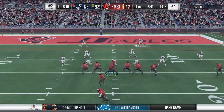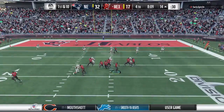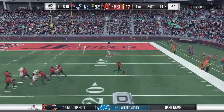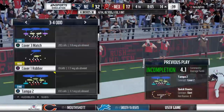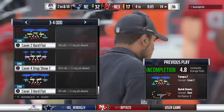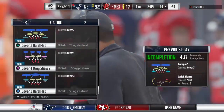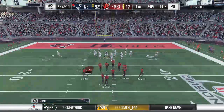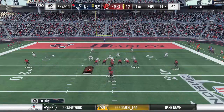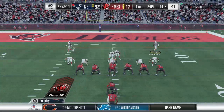Here we go. Eluding the pressure right. Oh, he had 6 points in his hands there. Couldn't hang on. 2nd down. 2nd down here after the incomplete pass.